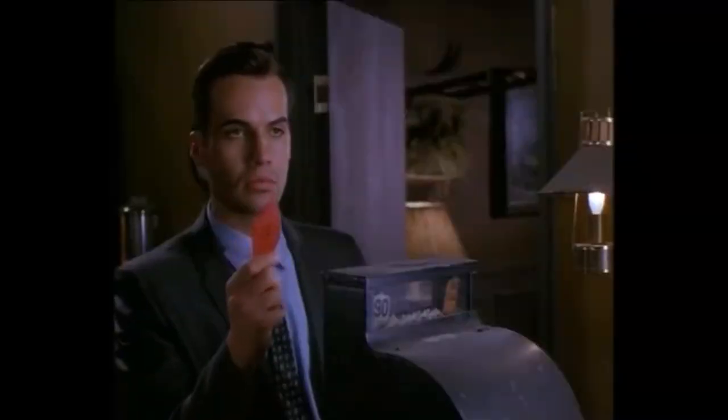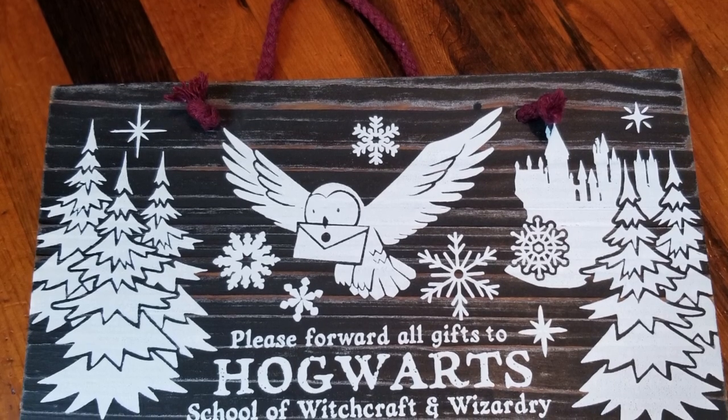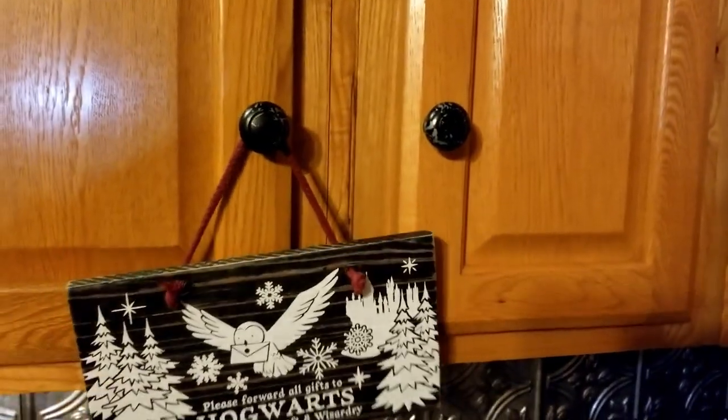All right, we have a wooden plaque. And it says, please forward all gifts to Hogwarts School of Witchcraft and Wizardry. So it's basically like an out to lunch sign or something. With Hedwig on it. That's kind of neat. Yeah, it's cute.